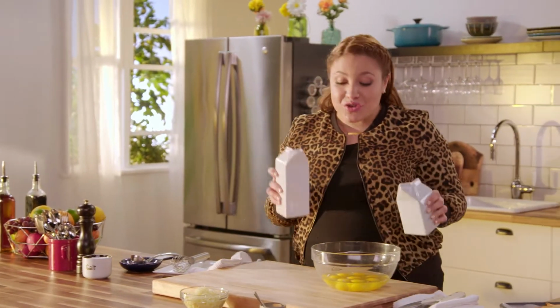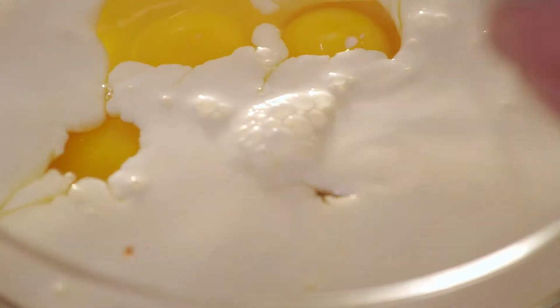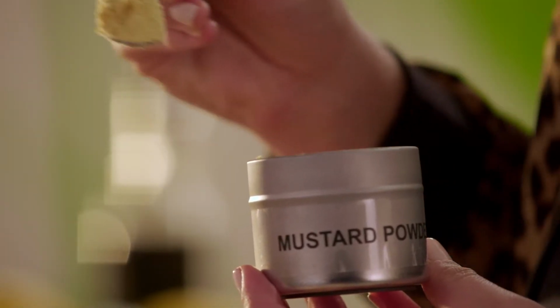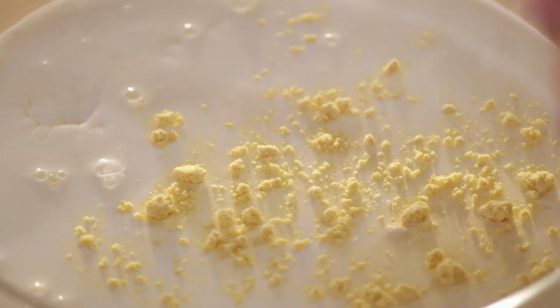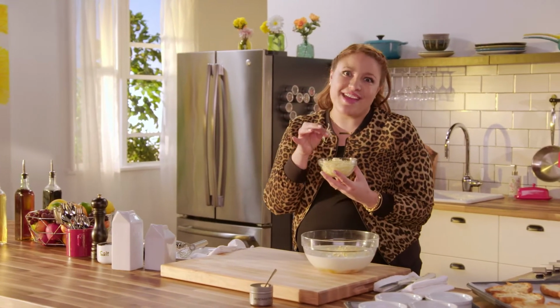I'm gonna get a mixture of cream and milk into here. Mustard powder is just ground up mustard seed. And be careful, it's a lot hotter than regular prepared mustard. And anything that's decadent needs a little cheese, some Gruyere.